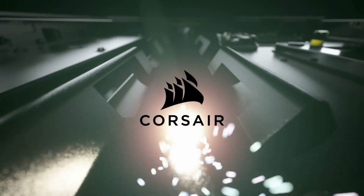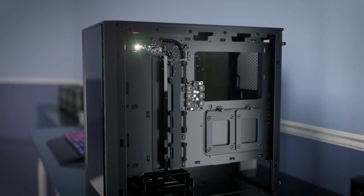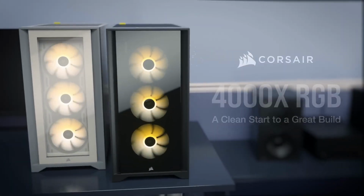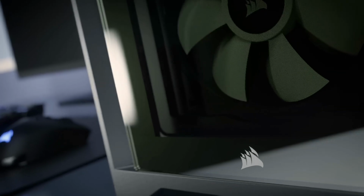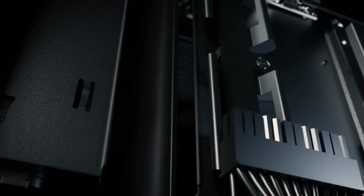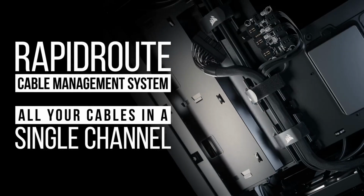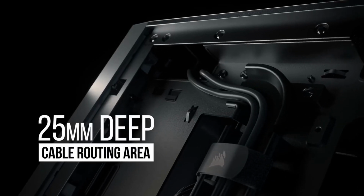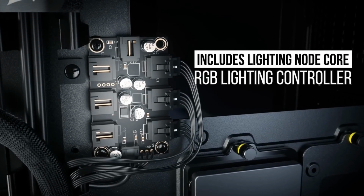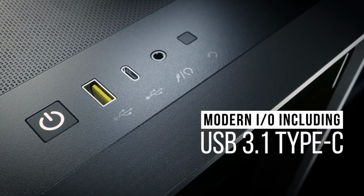Alright, so jumping right into the Corsair iQ 4000X RGB, this is one of those cases that really catches your eye when you're setting up your rig, right? First off, the aesthetic is pretty sleek with its tempered glass side panel, which showcases all your hardware and those RGB fans, which are included, by the way. They really add that splash of color. Now, one thing I appreciate is the build quality. Corsair didn't skimp on the materials, so it feels solid, not like it's gonna fall apart if you look at it funny. Plus, the cable management is chef's kiss.